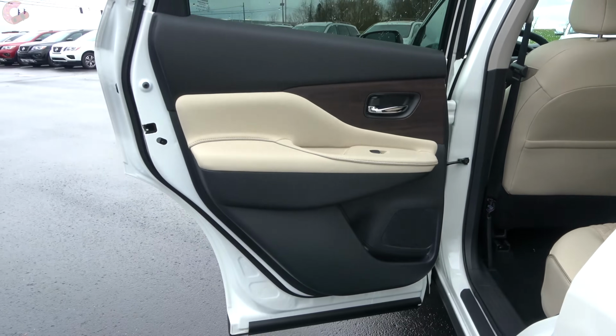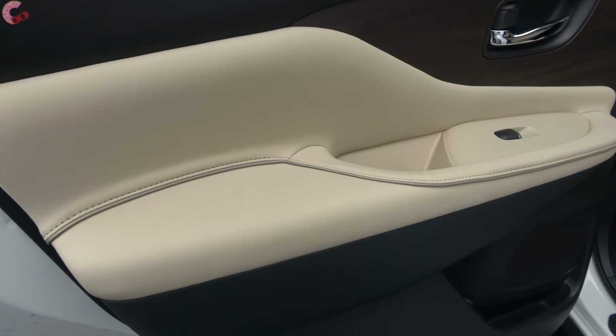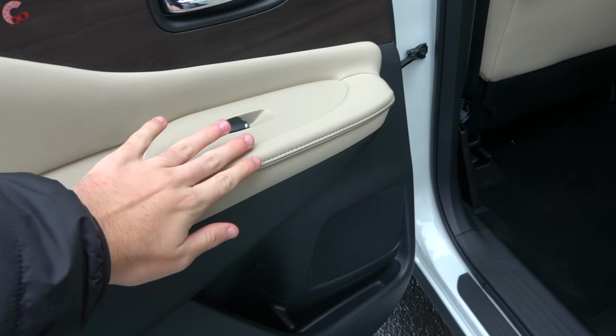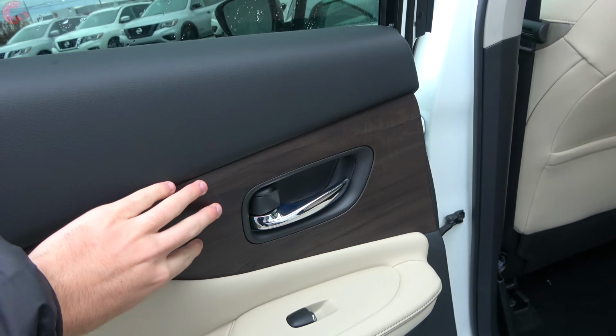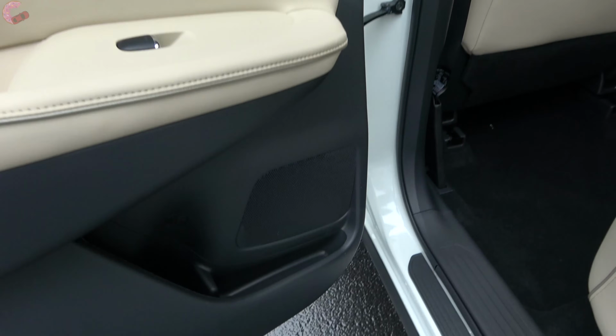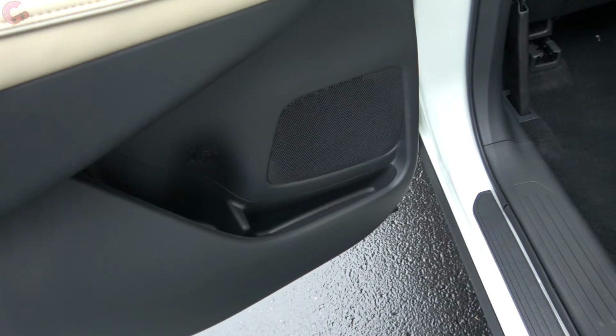Checking out the 2020 Nissan Murano's rear door trim. Of course, you do have a very luxurious one. So all of this lower area is covered in leather with that unique piping going through it. The top portion is also soft touch, and you do have some wood trim. So it's the same door trim as the front, no material decreases. And down below here, you do have a bottle holder as well as a little storage.